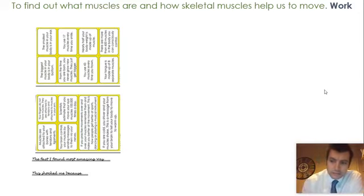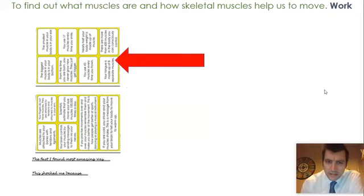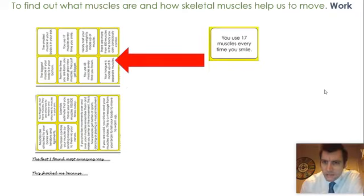So when I read these, I was like, "Ooh, bit boring, Mr. Spring. I'm not sure you can set year three that." And then I read that you use 17 muscles every time you smile. Now, some of you, like Orsos, might know that you've got brothers or sisters in my class this year, or you have had last year. And you might think Mr. Spring never smiles, so that must be why he's saving his muscles.